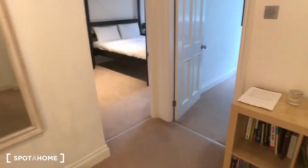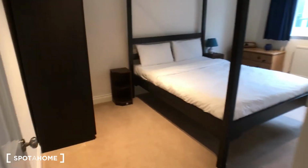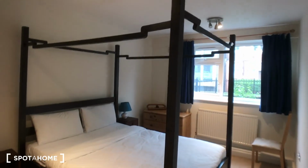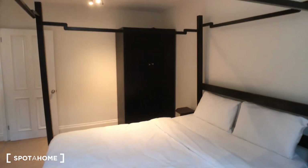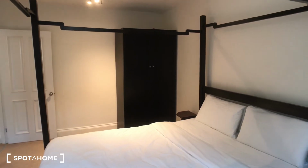If we continue through the apartment, the biggest bedroom, which is bedroom number one, it's got a massive four-poster double bed and chest of drawers, nice big window as well, lets lots of light in, but it's actually really quiet, you can't hear the road noise, which is great, and also a wardrobe there.